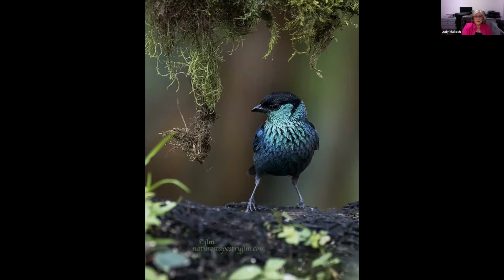Now, this one is a black-capped tanager. This is from Ecuador. It's fun if you can get a natural framing, just frame naturally. And that's what happened with this one. The moss was growing down and he was perched there. And so I captured that one. They're such a pretty little bird.